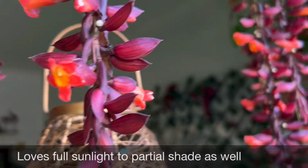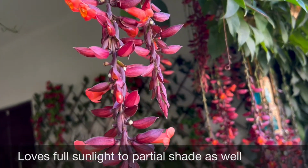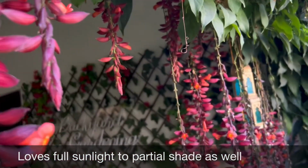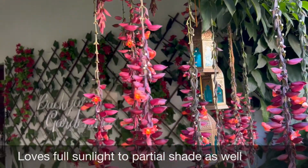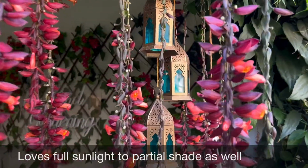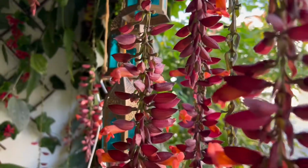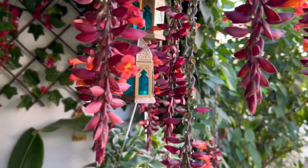And if we talk about its sunlight requirement, the plant grows well in full sun to partial shade as well. And more interestingly, they do flower in partial shade also. So if your balcony doesn't get more than 4 hours of sunlight and you want to grow some creeper, then this is the perfect choice for a flowering vine to grow in big size pots.